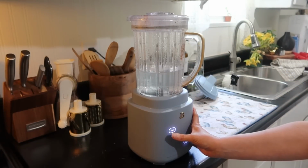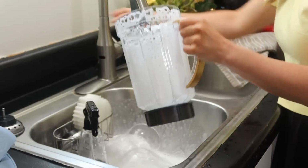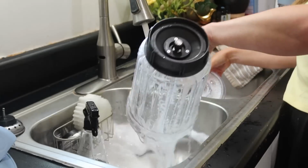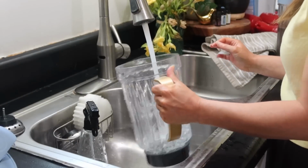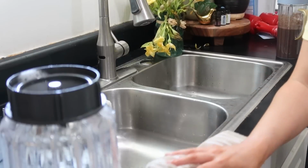Whenever I clean my blender, I like to fill it up close to halfway with water. I'll put a few drops of dish soap in there and then turn it on, let it run for a few seconds, and then I'll rinse it out. And that's the best way that I have found to clean my blender.